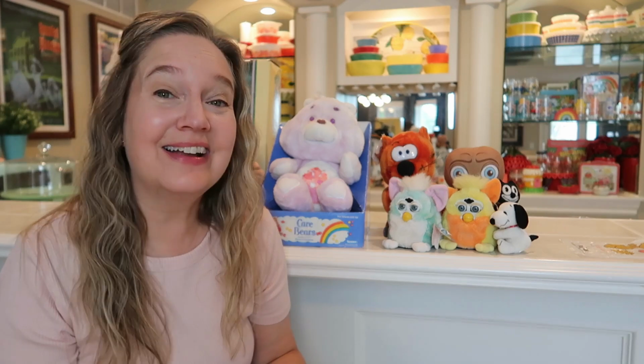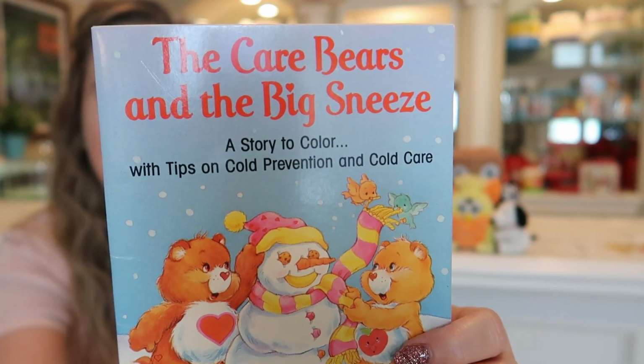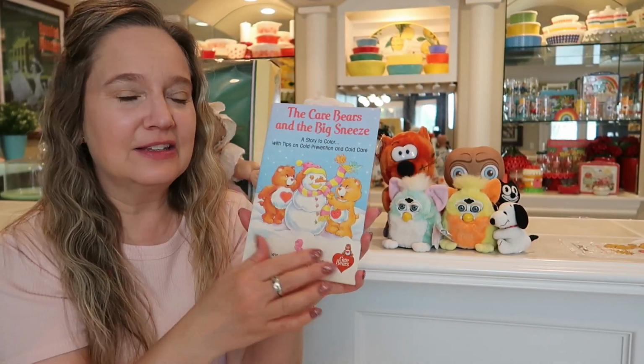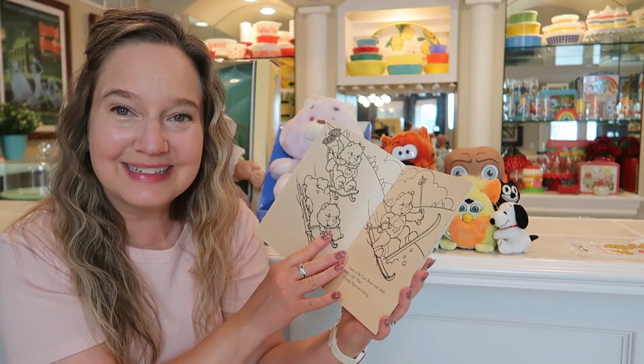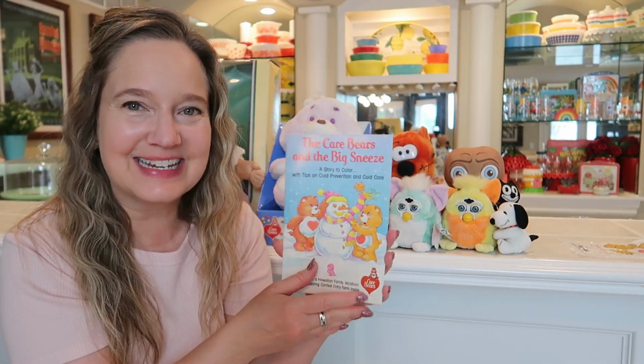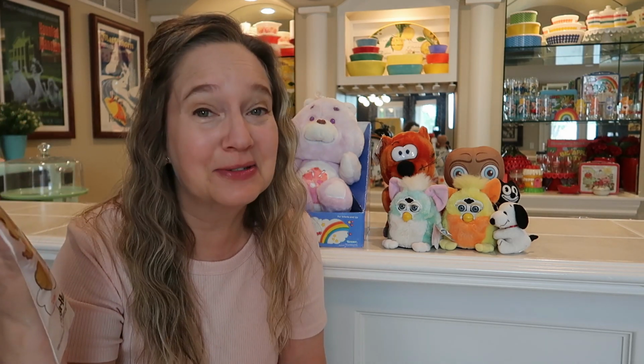At that same sale, I got some other Care Bear stuff. This one, the Care Bears and the Big Sneeze. It's a little book, and it was actually a promotional book for a cold medicine, so I thought that was really interesting. And I was able to get this. They actually gave me this for free because I was buying other things, and sometimes they're cool like that.